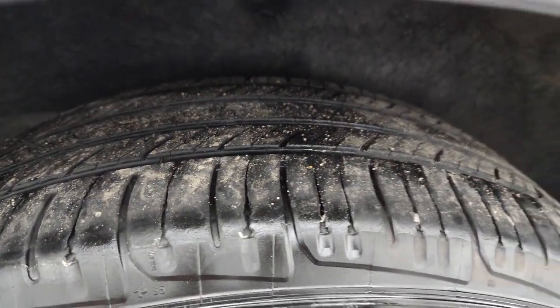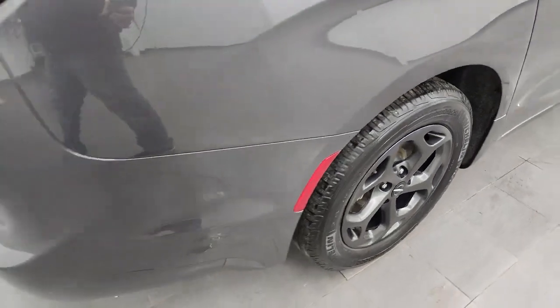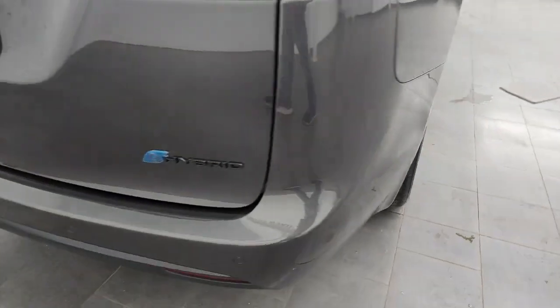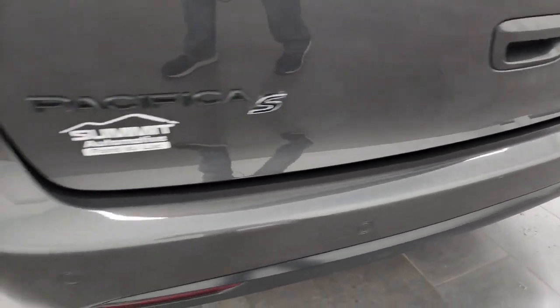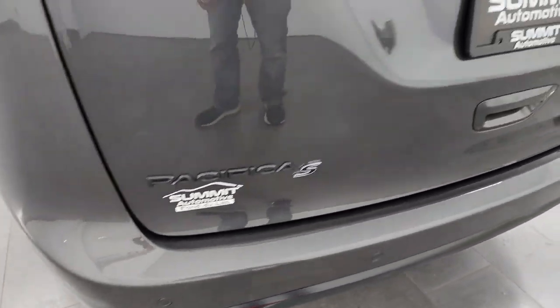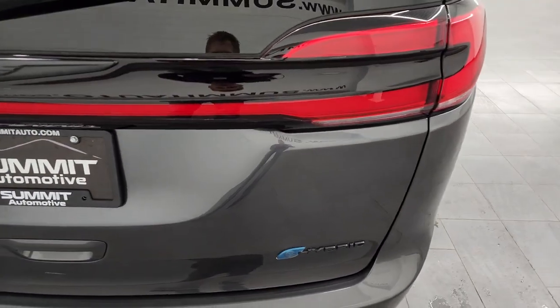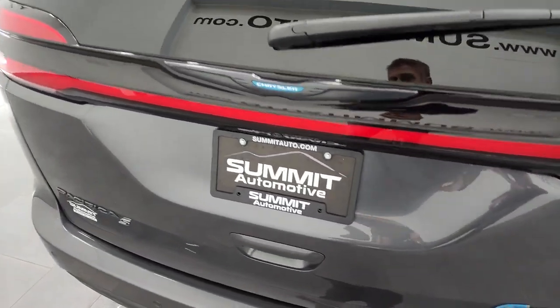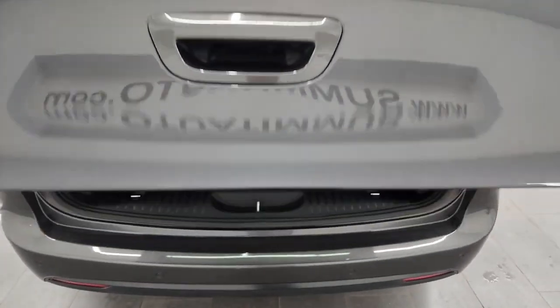Back wheels in excellent shape, and the back tires have just as much tread as the front tires. Four-wheel disc brakes on here. Coming around to the back, you get the hybrid lettering there, rear bumper parking sensors, no major dents, dings, or cracks on there, looks really good. And the rear gate is in excellent condition as well. You also get those LED lights that go all the way across. This is a power lift gate.